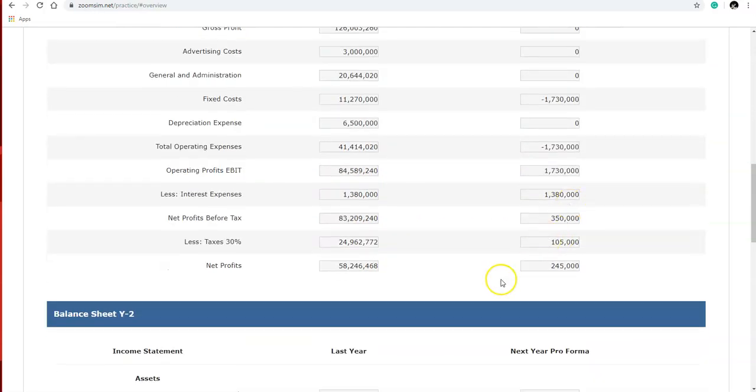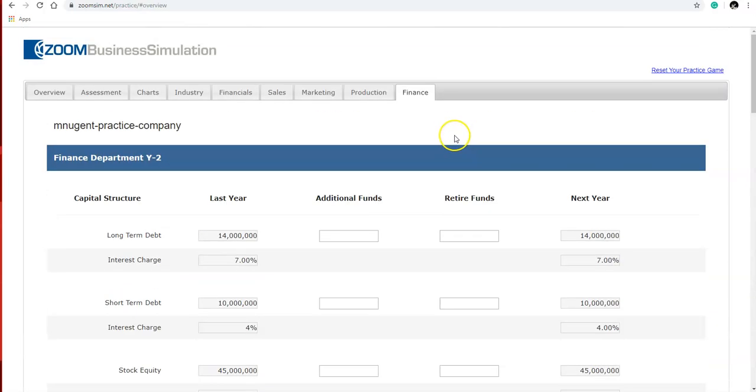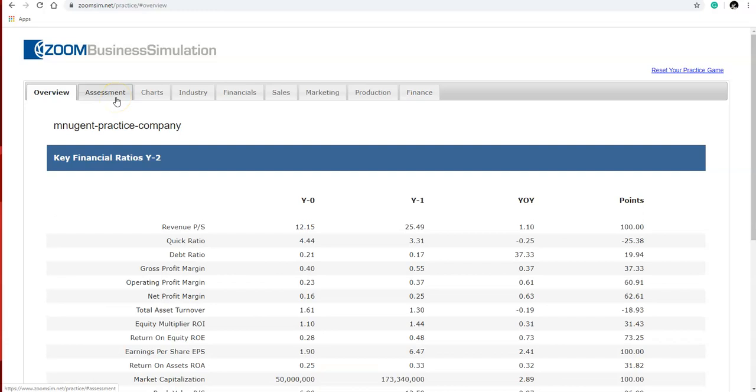Are your sales up? Are your profits going to be up? So you can look over and review all these statistics. So that would just be some quick advice that I would say if you want to improve your score year over year. Okay, so that's my quick overview of round 1 competition.